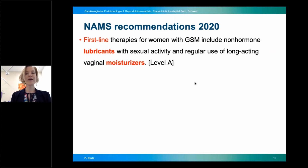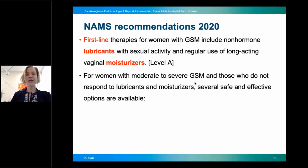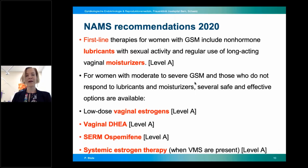So for this recommendation, we have a level of evidence A, which means there is very good evidence available that lubricants and moisturizers are helpful. In case lubricants and moisturizers are not enough, or the symptoms are so severe that you consider other treatment options, then we have second-line treatment options here.